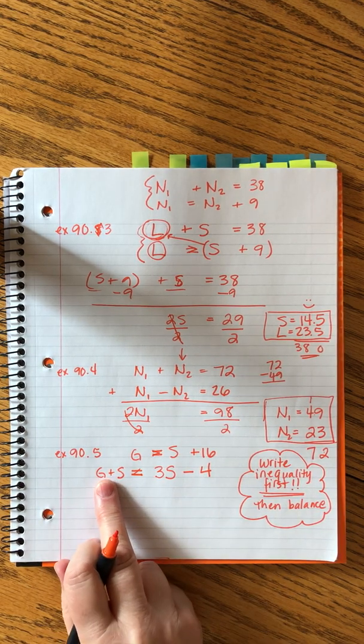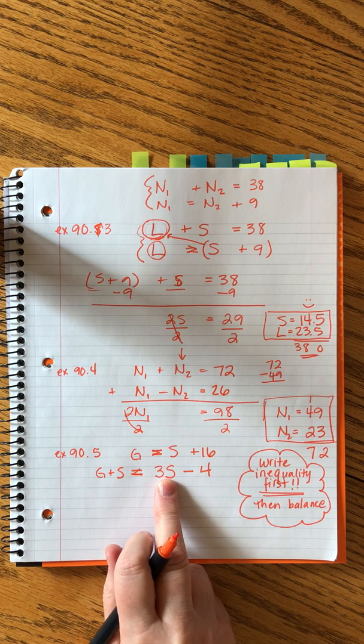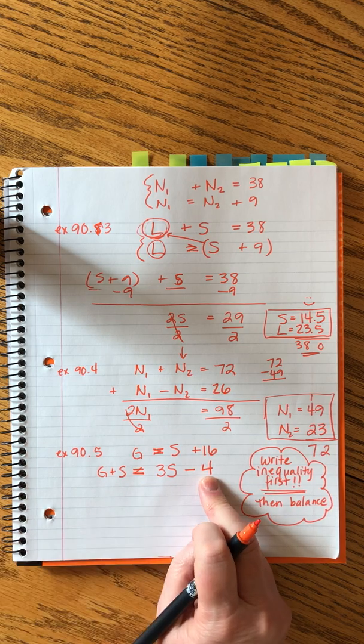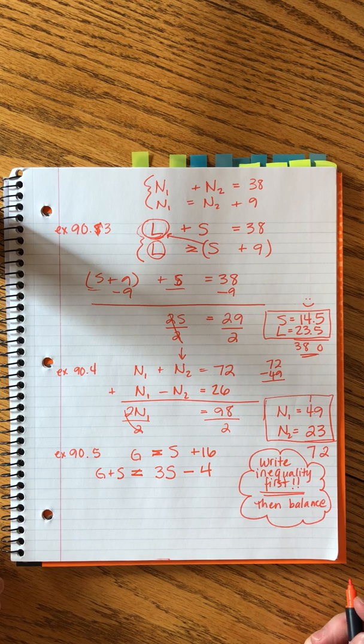When added together, their sum is less than 3 times the smaller number. The balancing number is 4. This side is bigger. Originally, you can see it under there. So I subtract 4 to bring this one down. All right, hopefully that makes sense to you.